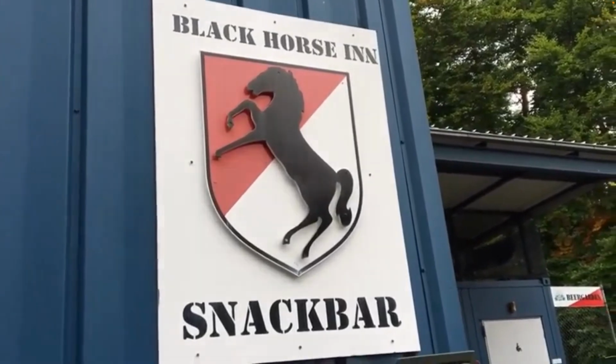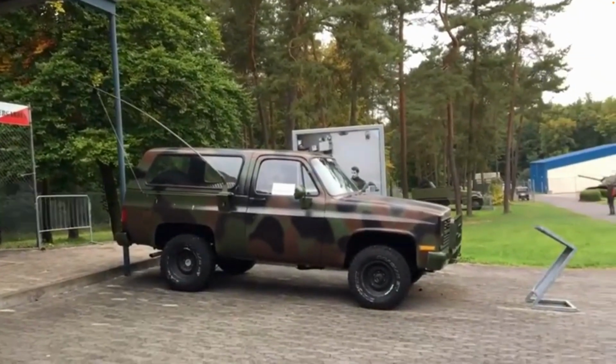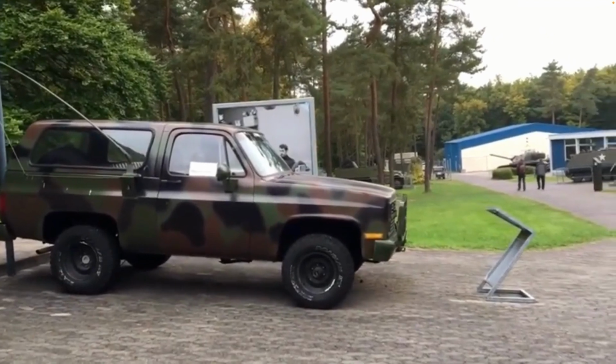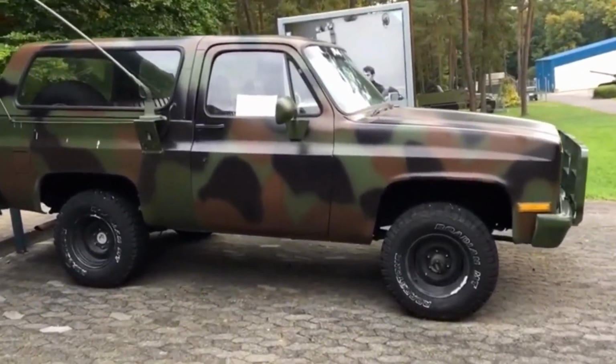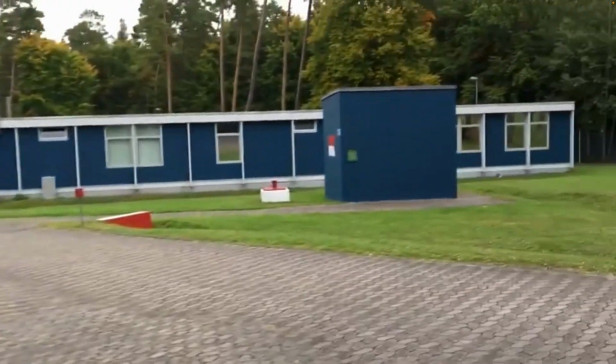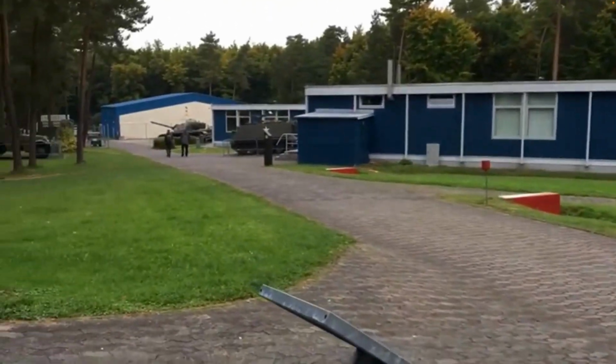In the rear area of the building, which we can visit after the exhibition, there is a gallery of all the commanders that commanded the 11th ACR. There's also a picture of Colonel John Sherman Crow. Very good. We'll have to get that.